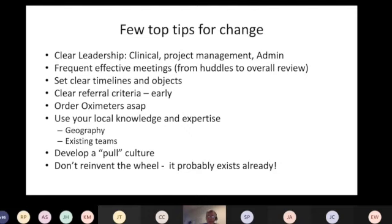This is change management. Very clear referral criteria and pathways. People have also recommended if you need oximeters, order them as soon as possible, because that's a potential delay. And I'm suggesting, as I've said already, use your local knowledge and expertise, your geography, your existing teams.